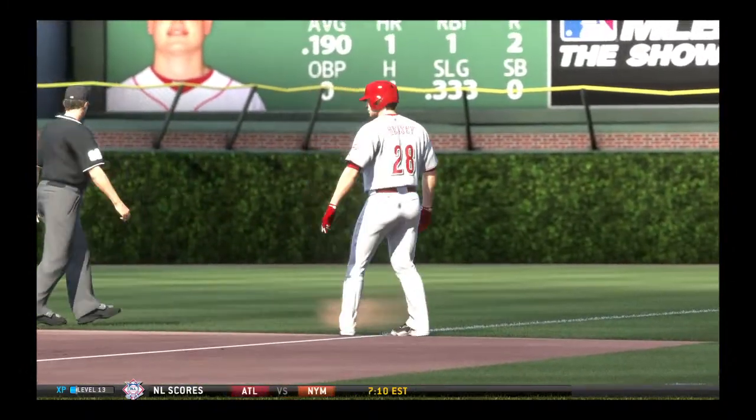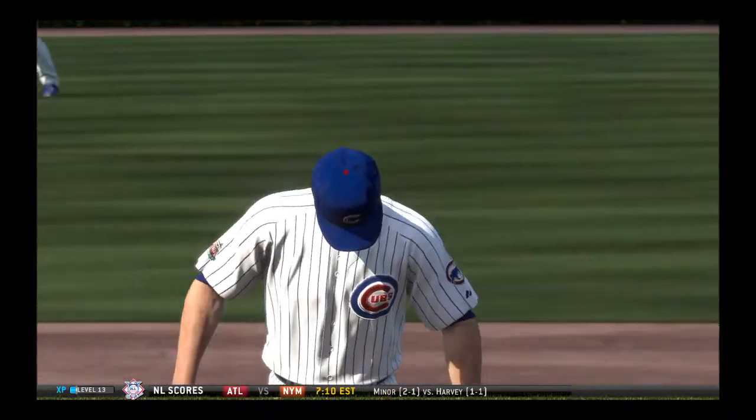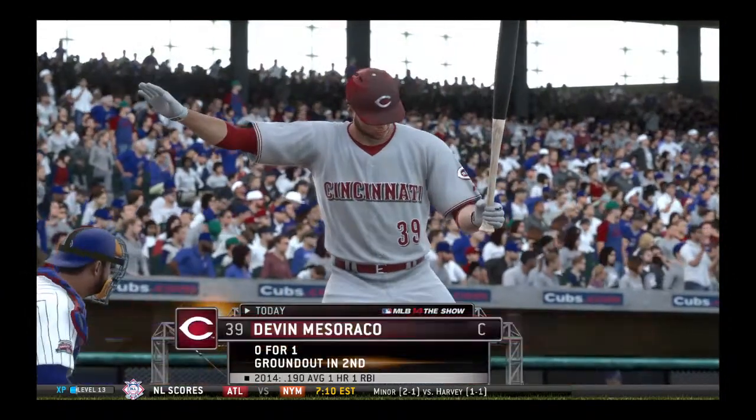Well, that's just good pitching right there. Really ties him up with that fastball in on the hands. And he hits just a simple ground ball there for the easy out.